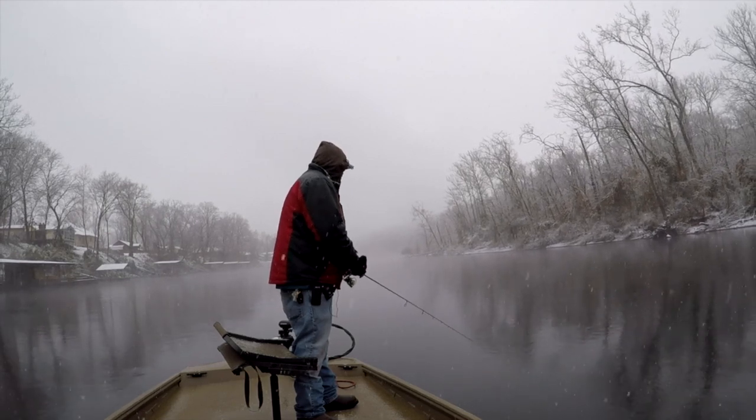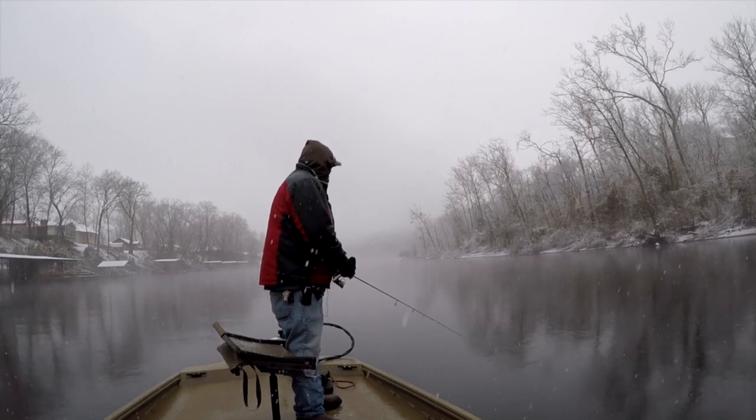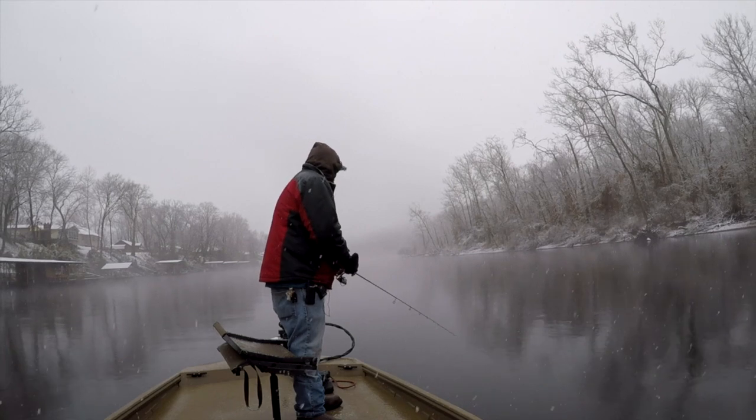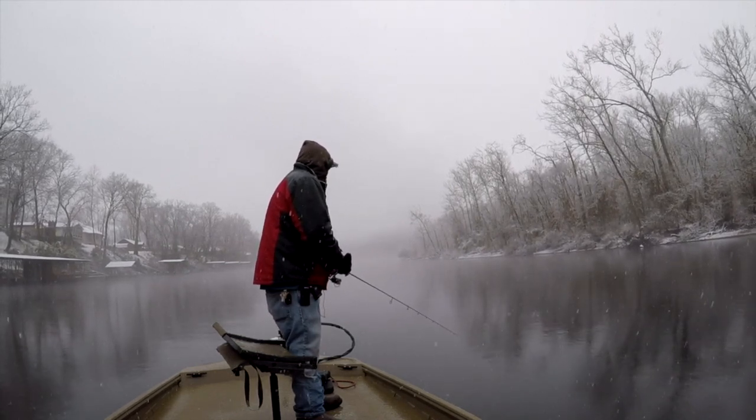If you're ever working a 1/32 ounce jig, you definitely gotta use 2 pound. I have tried it with 4 pound before. It just does not work. I mean, it may work for like a 10-foot cast, but that's about it.